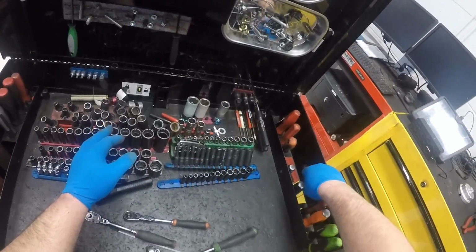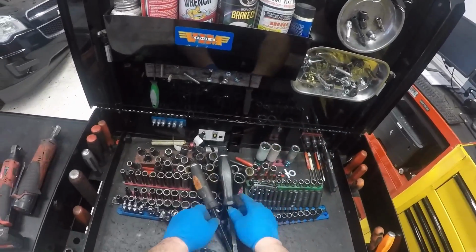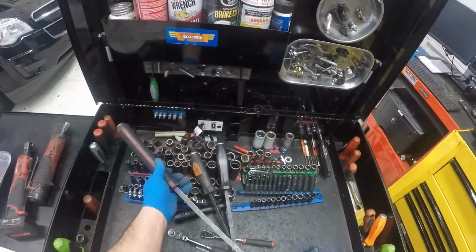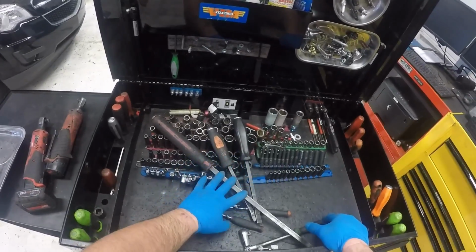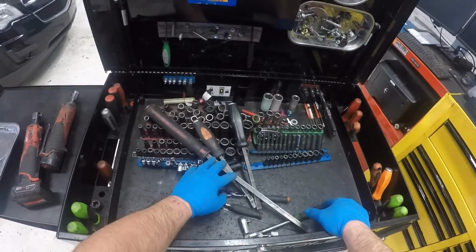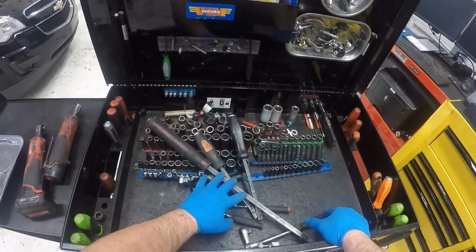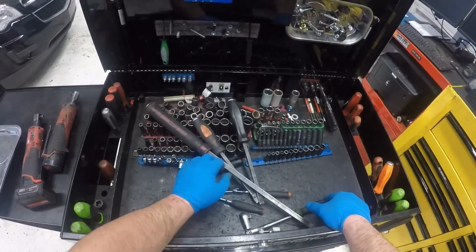Next up, we're going to talk about pry bars. Get you some decent pry bars. You're going to be prying on stuff, so get you some decent pry bars. Harbor Freight suck. The Craftsmans are good. There's plenty of brands out there that you can get that aren't the tool trucks that are good. Just get you some good pry bars.